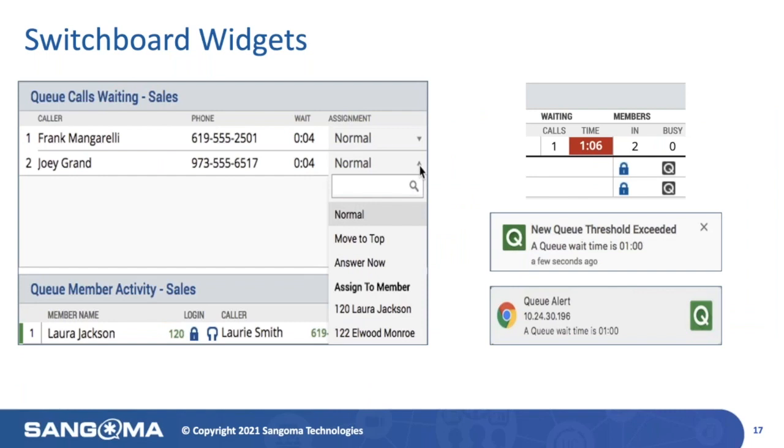The queue calls waiting widget shows the calls waiting for a particular queue. It shows the caller's name and number, as well as how long they've been waiting. This widget also provides some call manipulation. As I mentioned earlier, the supervisor can reprioritize callers based upon their preference. They can be moved to the top of the queue, immediately assigned to a particular agent, or even answer the call themselves. Within each queue, you can set thresholds to trigger alerts to ensure you can exceed your customer's expectations.